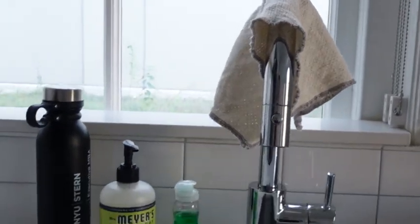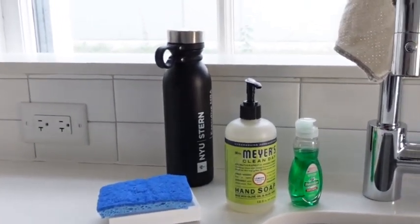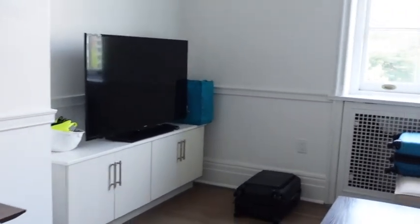I have some wet ones. Just drying one of my towels. I use this one here to kind of dry, I guess, my dishes. So I don't have a drying mat. Got this awesome desk here and rolly chair, which rolls so great on these wood floors.